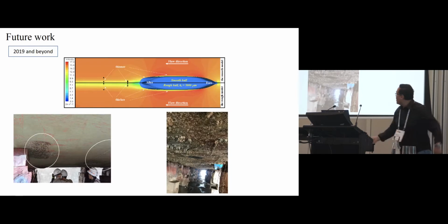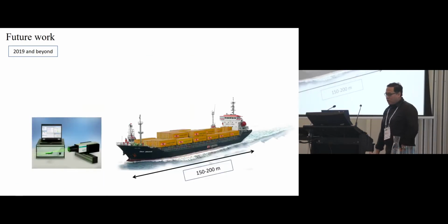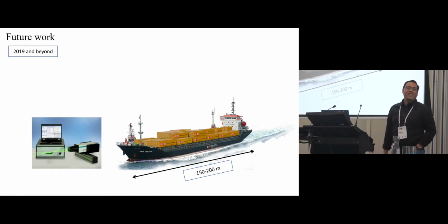My laser can't reach that. So for the next study, luckily we managed to approach another company in Indonesia. The boss told me, yes, we can borrow you a 150 to 200 meter ship. Fingers crossed, hopefully in 2 years when I'm coming back here to present to you, we have data from there. So John Lewis, you have to organize again. I'm very sorry about that.